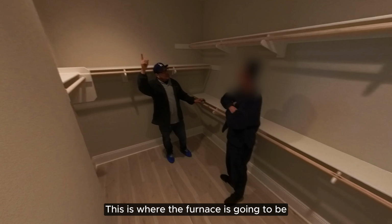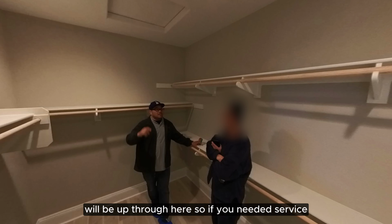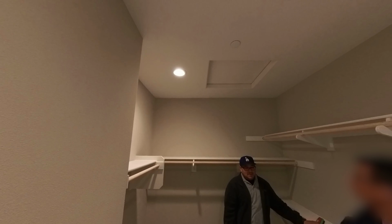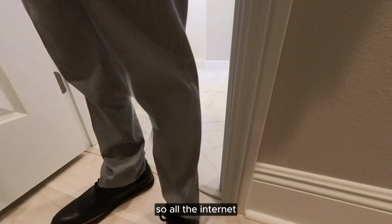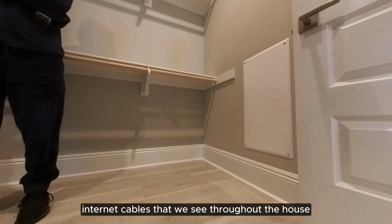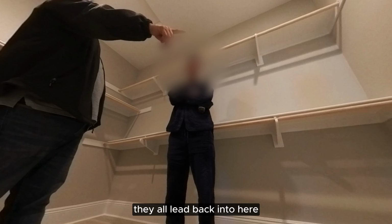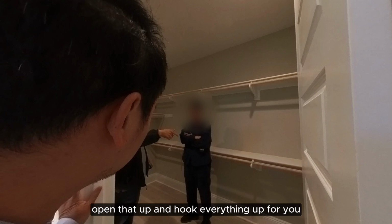Access. This is where the furnace is going to be for the heating and air conditioning system. It will be up through here, so if you need service, it would have to go through there to get access to it. And right there, that's your smart panel hub. All the internet, the little blue Ethernet cables that we see throughout the house, and all the coax for the cable, they all lead back into here. When you get internet service, they'll come over here, open that up, and hook everything up for you.